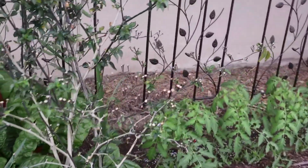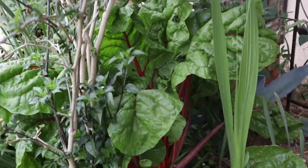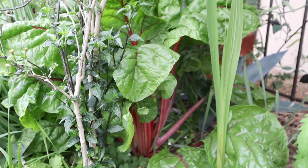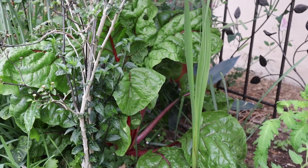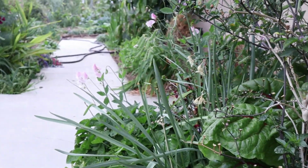Over here, as we come to an end of our update, we have this nice chard plant that's planted here to give us a little bit of color to our space. And that's going to be our end of tour.